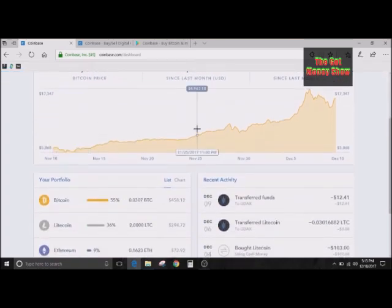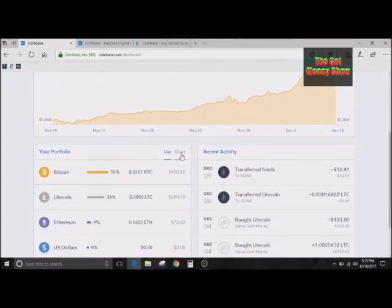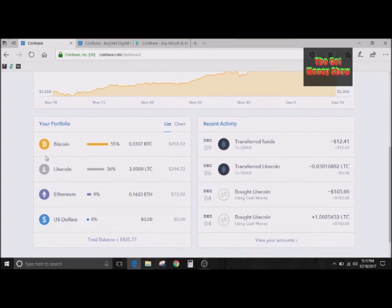So if we scroll down a little bit, it shows you my portfolio. And inside my portfolio, I've got some Bitcoin. 55% of my portfolio is Bitcoin. Now I've sold some Bitcoin off, and did some transfers to another broker because I wanted to test them out as well. Okay, so for my investment, and we'll get to my investment, $458 is what I've got in my Bitcoin account right now.